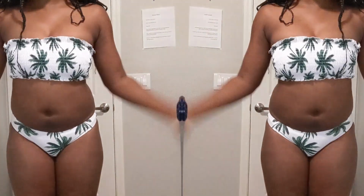So I feel like if I dip into the water and I come back out, it's not going to just, you know, fall out. So, this is outfit number one. Okay, time for outfit number two.